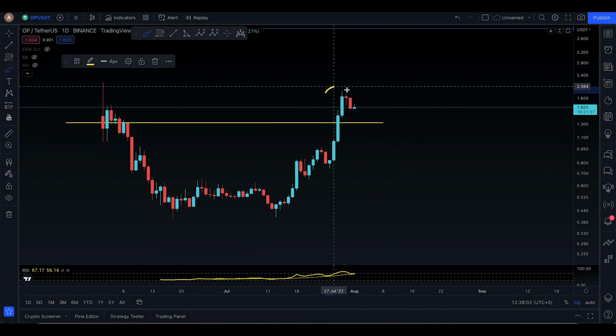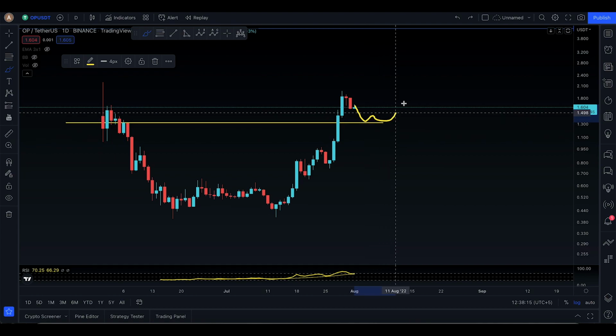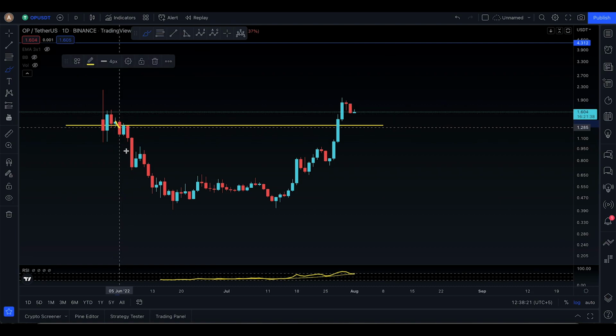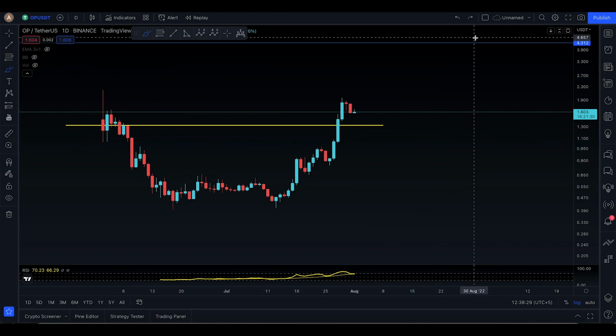You've already made the evening star, as I told you yesterday, and so far you're still looking to correct down here, which is going to be an amazing entry level to the 1.333. I do hope this level holds, because what you're looking forward to next is a $4 technical target off this saucer bottom. The saucer bottom breaks to the upside, comes for the retest, boom, and then you're good to go to that level right over there. It's going to be amazing.